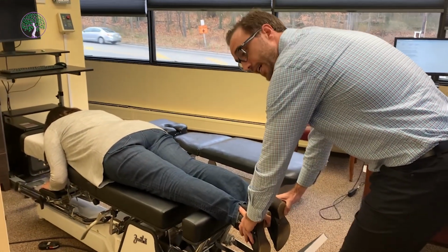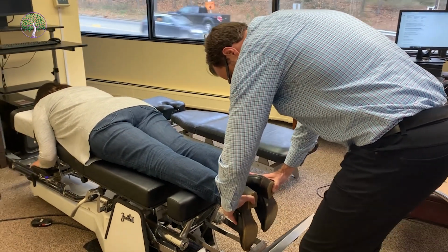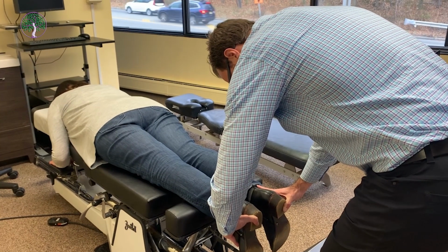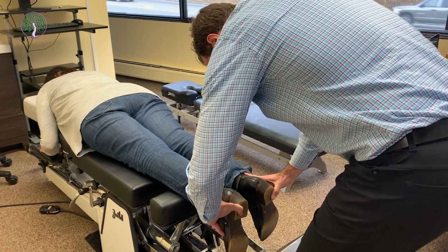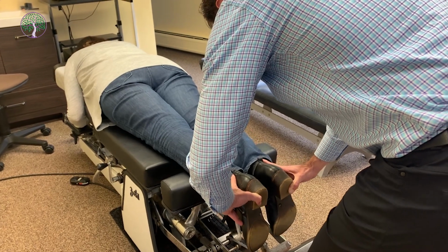So each one of these tests correlates with a different bone in the neck. Maria, can I have you gently lift your legs up and relax? Toes together. Legs together. Good. Legs apart. Good. All right, that is just an example of how we do the leg checks in our office.